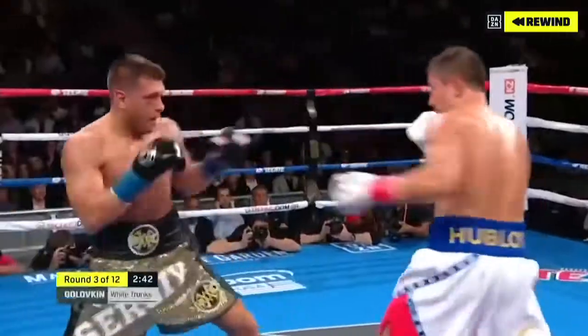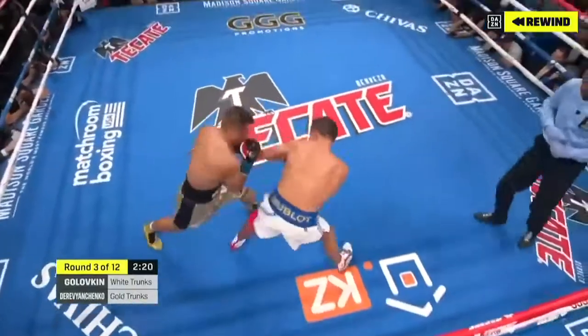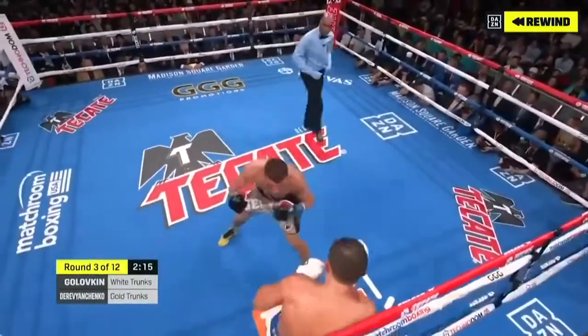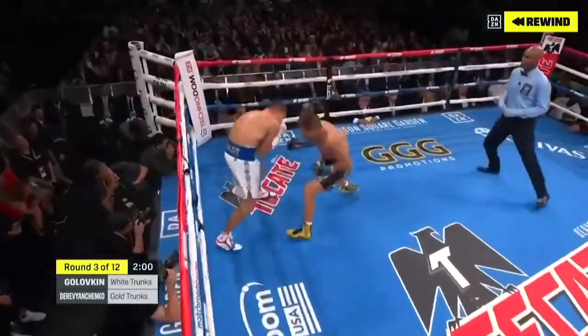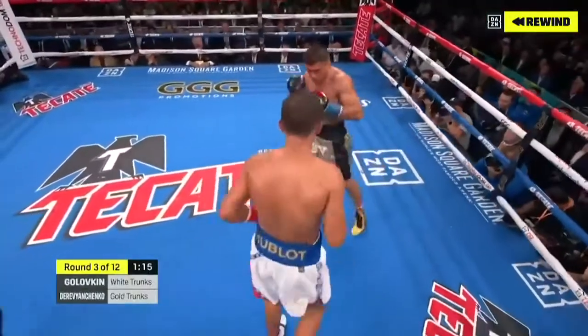I mean, he is just methodical and power springs to the side, trying to make things happen. I love those body shots by Derevyanchenko, getting the angle on Golovkin. He's going to work. He knows the clock is ticking. Some fighters have had success against Golovkin. Get him on the inside, bang him to the body, and back him up. It looks like he's just placing his shots, and he can do damage.